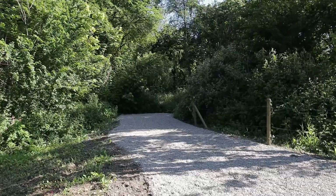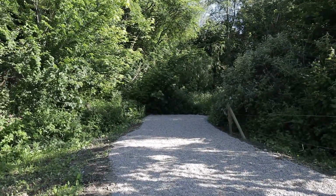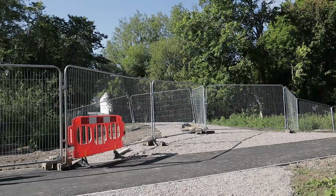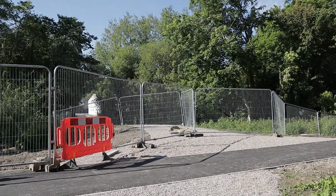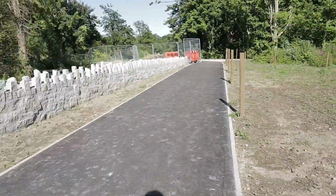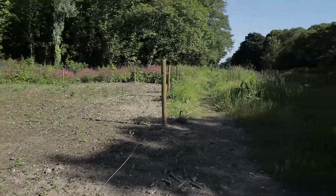They're just putting in some new, well, this path here is a bit strange because it comes to a dead end. If I just spin round, you can see that takes you into St Blaise Railway Freight Depot, where they've got the China clay trains and also an industrial estate. So at the end of the restored section of the path, they've got this wall here. I'm not sure what's going to be on the other side of that wall.